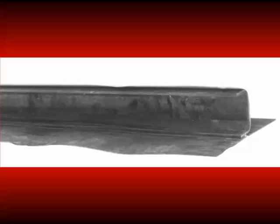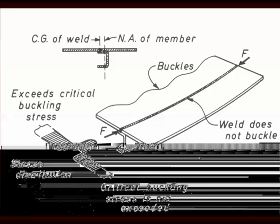This is a little sample that we made up. You can see the warpage that's taken place over here. What you don't see is on the other side, there's no warpage at all. The sample became a good illustration of the importance of welding on the neutral axis.